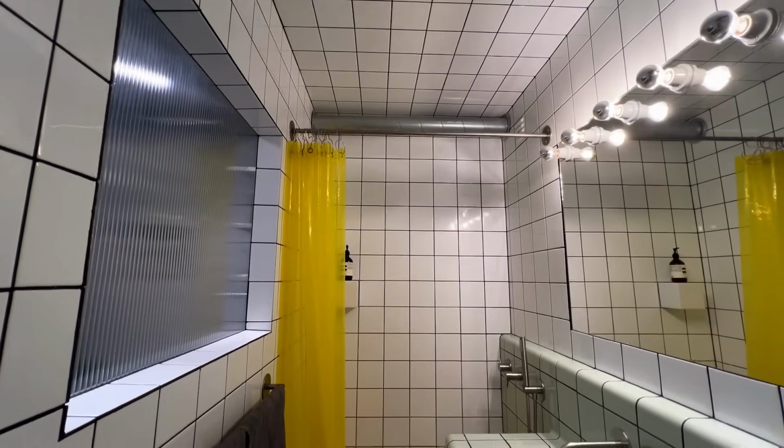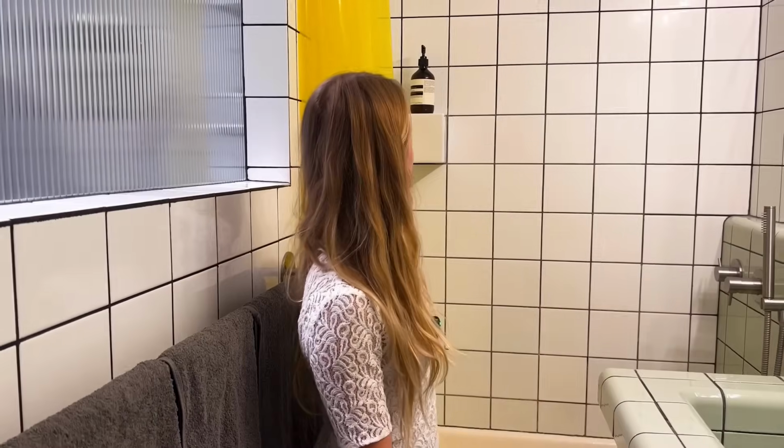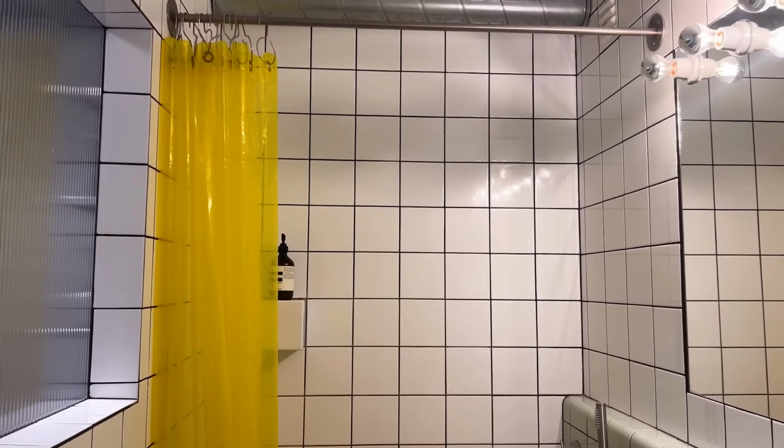The colors in this apartment are very neutral. You have just white and a faded mint color, and this bright yellow shower curtain. And I think it just creates a really fun, bold, and really cool design, especially in a place where usually people just forget about the bathroom. They feel like, oh well, nobody will go in there, nobody will pay attention to it.